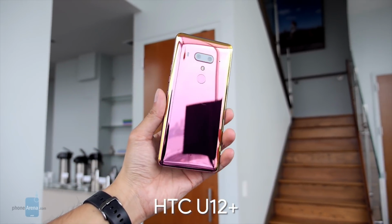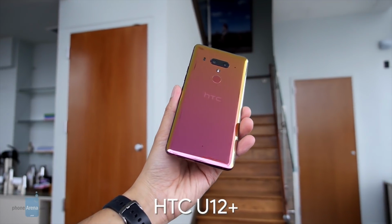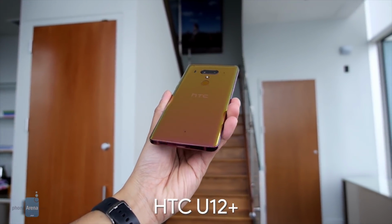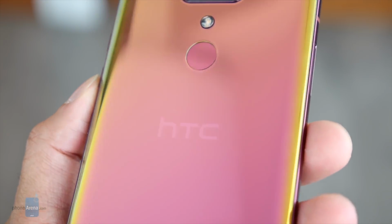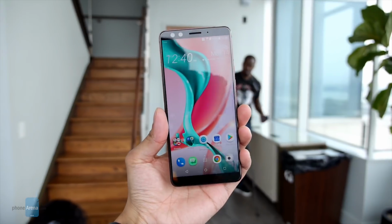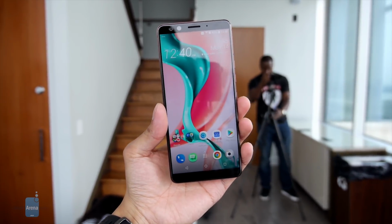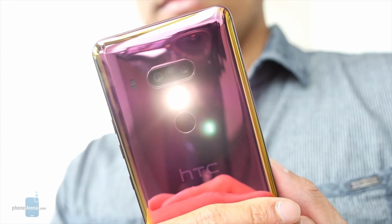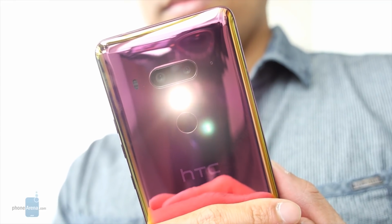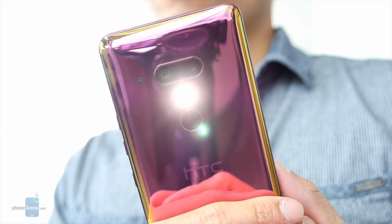HTC is in big financial trouble, but this might be a good thing. For customers, when a company is under pressure, it has to deliver its best. And its best for 2018 is the HTC U12 Plus. A shiny, beautiful phone with a big 6-inch screen, big battery, and big performance. HTC has also made one of the best camera phones of the past year, and the U12 Plus comes with an even better camera that can shoot some very good looking photos and videos.